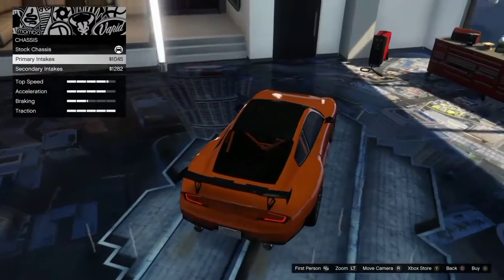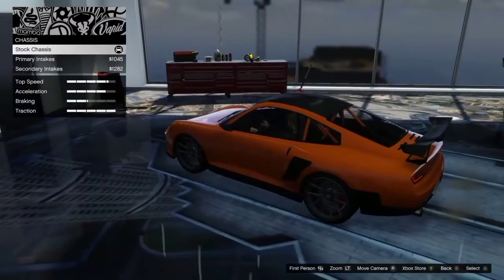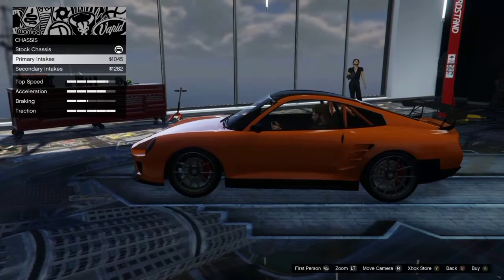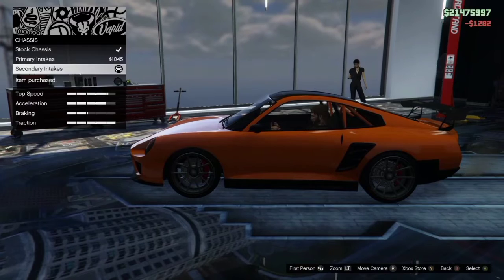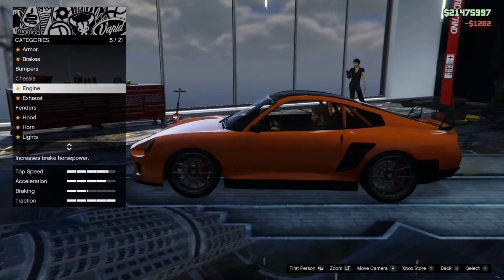So chassis, we've got primary intakes. Oh, okay, I see. Secondary intakes, primary, secondary. I'm gonna go secondary. Obviously, the secondary color for this vehicle is going to be black. We're definitely going to change that.